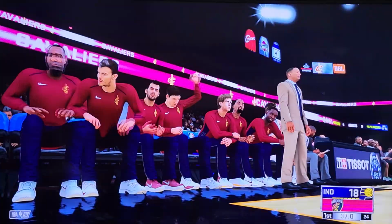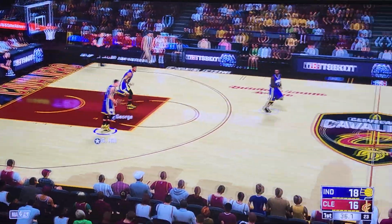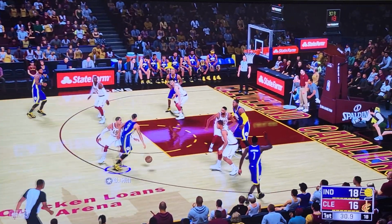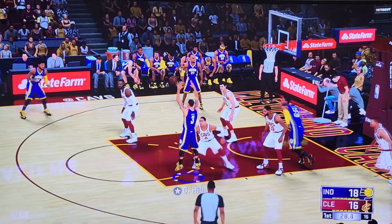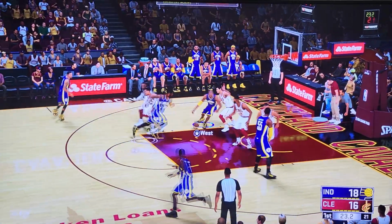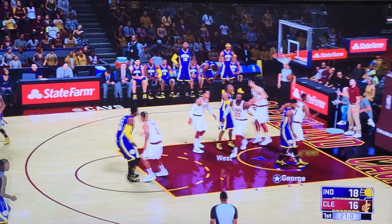Right through the knee for the layup. LeBron's got 6. Indiana leading. Hill inside. He's covered by Clarkson. The 3 from George. Kept alive by Indiana. 1 second separate in the shot clock and game.